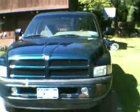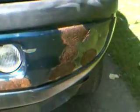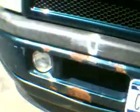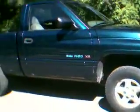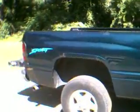It's got a little bit of rust back here, not much, above the rear wheel. A little bit of surface rust down here on this bumper part. I'll sand that all down and paint that black. Over here, a little bit of paint starting to bubble up.